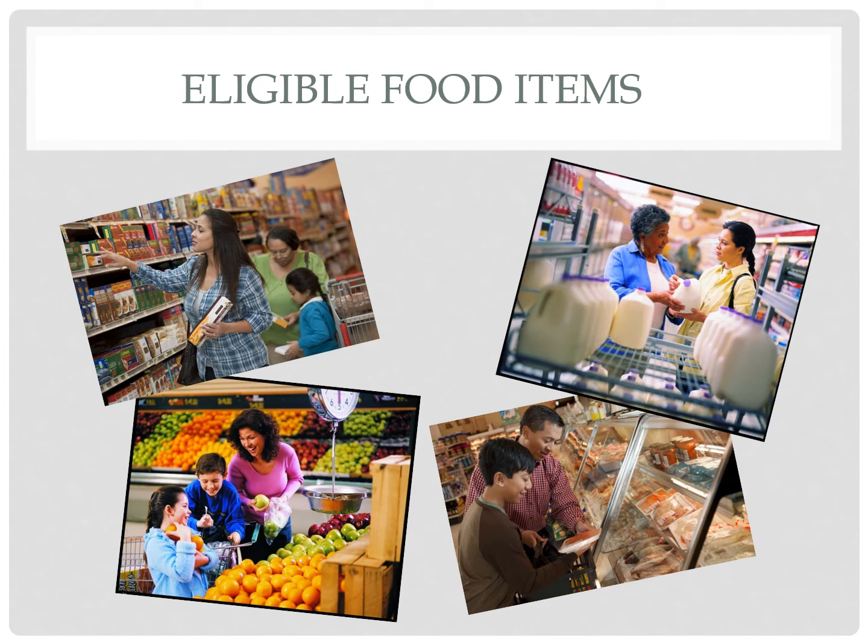Well, you can purchase fresh and frozen meats and seafood, fresh, frozen, and canned veggies, milk, cheese, and other dairy items, bread, rice, cereal, and other grains, deli items like meat and cheese. You can purchase most food items, but there are some restrictions.